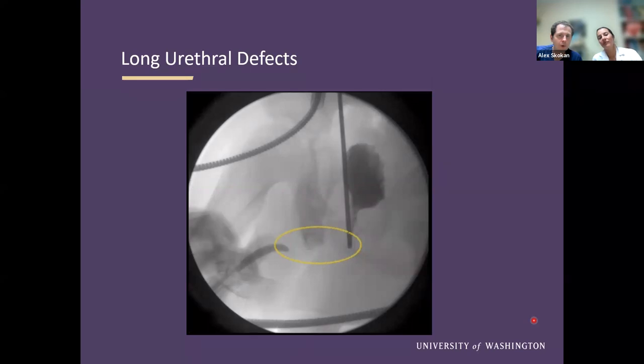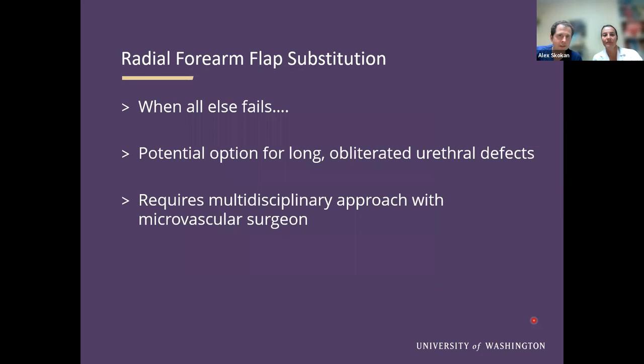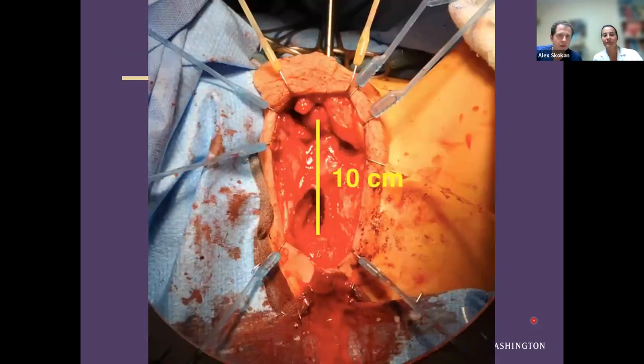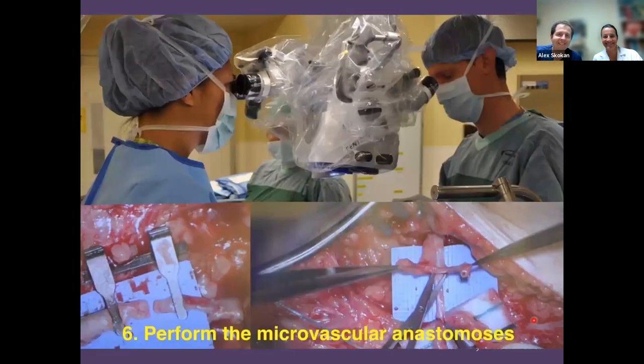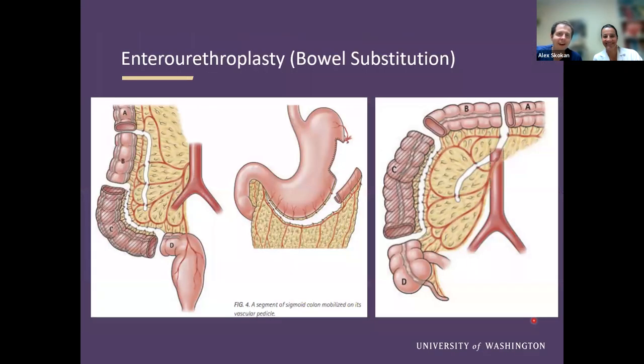That is more about where we might use a free flap, which we spoke about earlier. Oh, sorry, I have this in here twice. We wanted to talk about it. And then the last, this has been published on just a tiny bit.